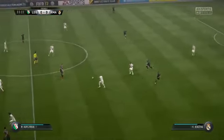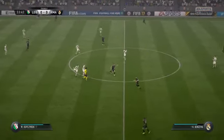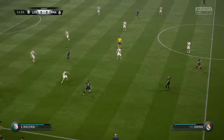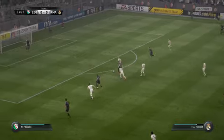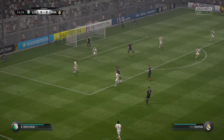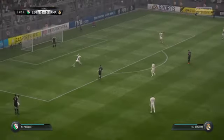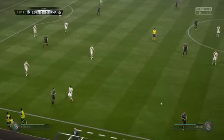Fabio Coentrao, Benzema. Toni Kroos. Being moved around nicely here with this passing game. In quickly. Good football between these two. Nice passing. And that's really the way to get the ball out of the danger zone.